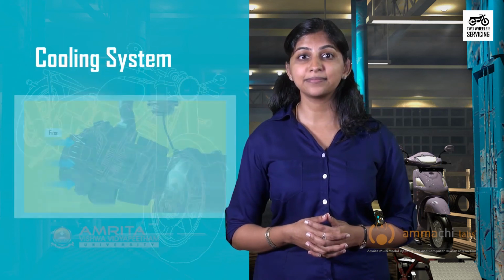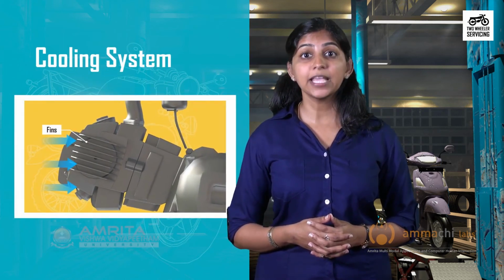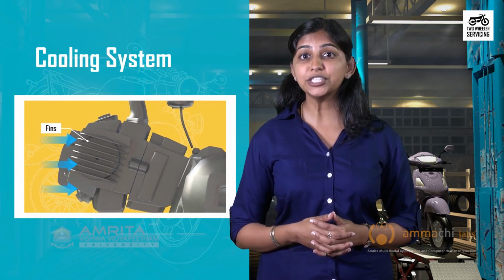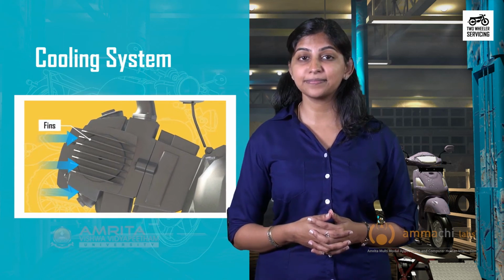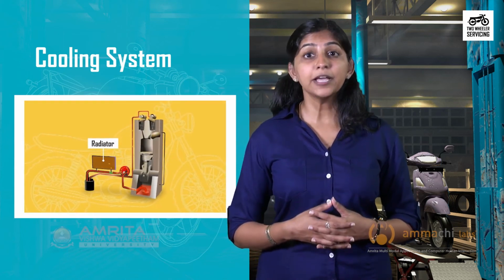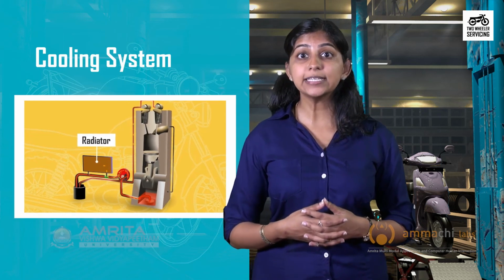With that, we have come to the end of this session. In this session, we have learned about the three types of cooling systems. Air cooling system uses air as the cooling agent. This is the most common form of engine cooling and is available on the majority of the two-wheelers. Oil cooling system uses a radiator that is cooled by the flowing air, and it in turn cools down the engine oil. This cooler engine oil is again sent back to the engine.